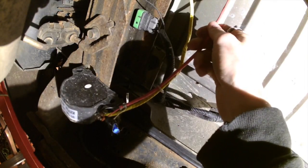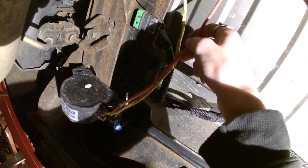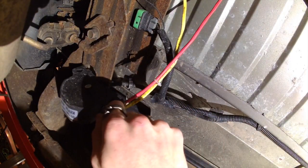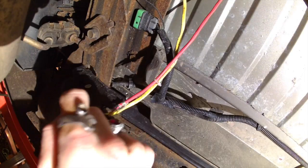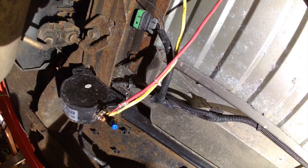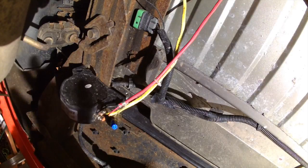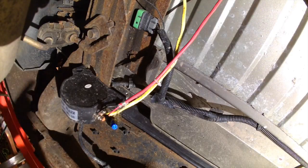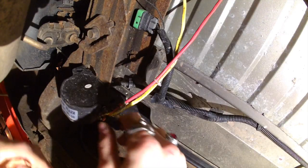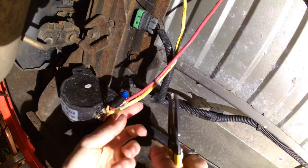But yeah, this is connected to a switch that goes into the cab, and my switch box, to shut this off at night, like 11 o'clock is when I'll shut it off, but anytime before 11 it's on. That way, in the middle of the night, if I get a fire call and I come back, I can shut it off. I've had this switch for a while. Never got to it.